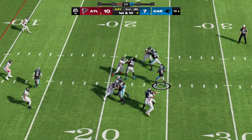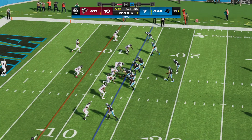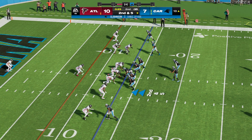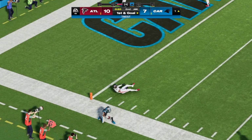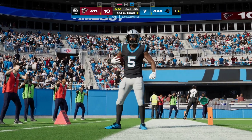Young now after the fumble recovery. He finds his man Johnson. Now the Panthers going to use the first of their timeouts as they'll stop it with 25 seconds to go here in half number one. And it's caught. The Panthers going to use the second of their timeouts. So as they talk it over, we step aside.